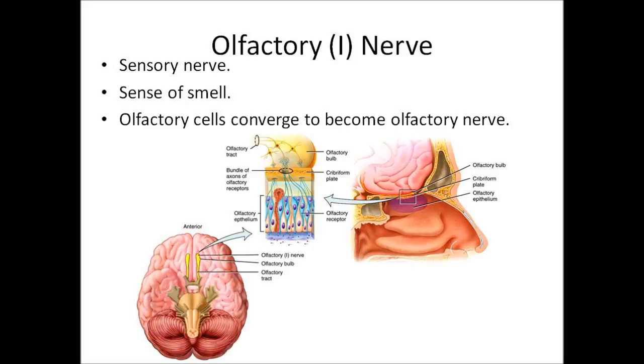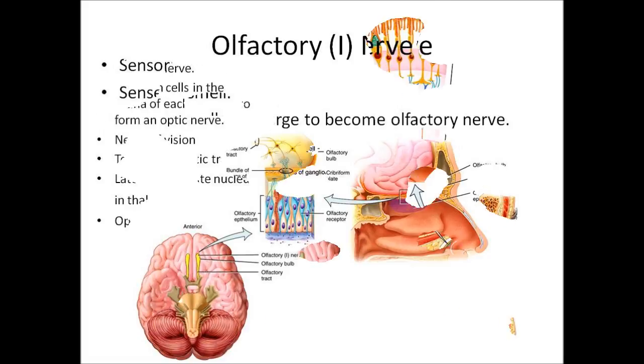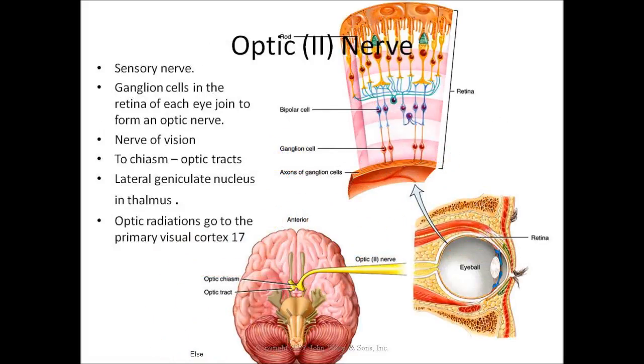The second cranial nerve is the optic nerve. Again, this is a sensory nerve which carries the information from the retina in the eye to the visual cortex in the brain, and its pathway we'll talk about more when we talk about the special senses, but it's kind of outlined here in your slide.